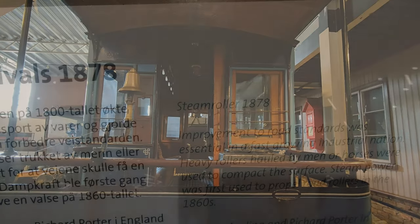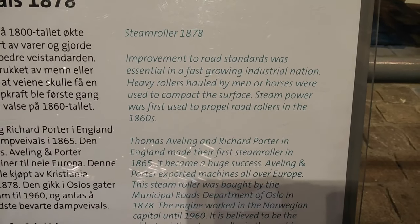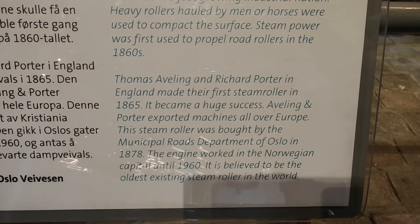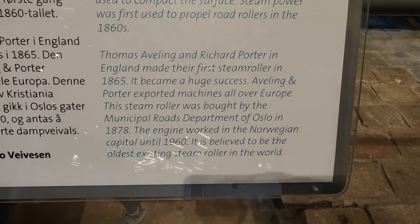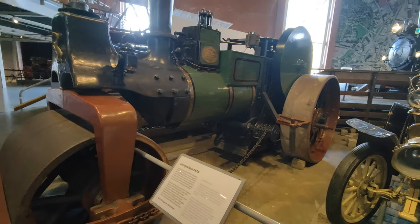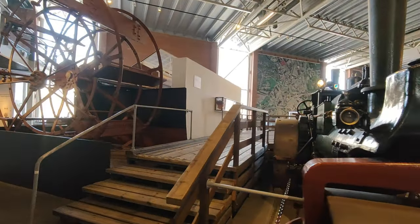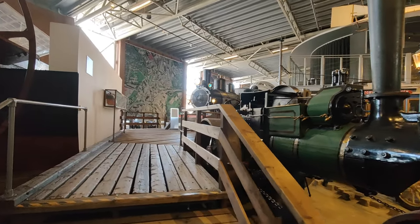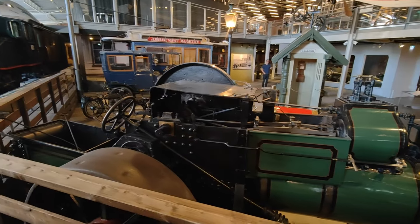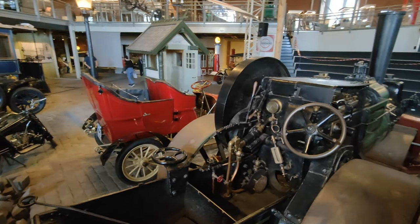Alright, let's see what else I can find. British steamroller. I didn't know we invented the steamroller. There we go. Get a good angle of this up here, look. Wow, look at that.